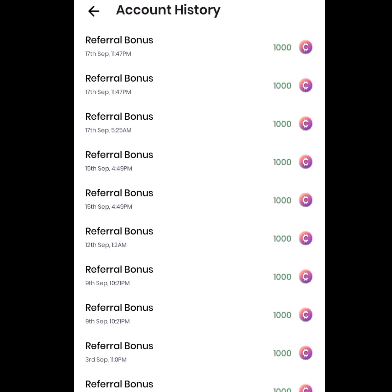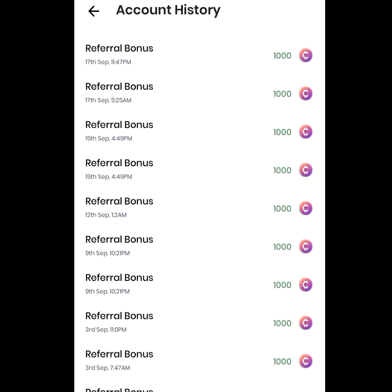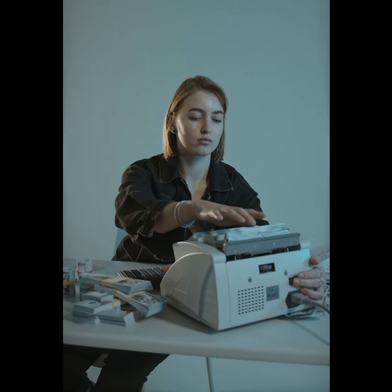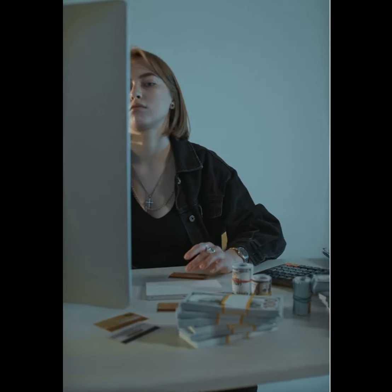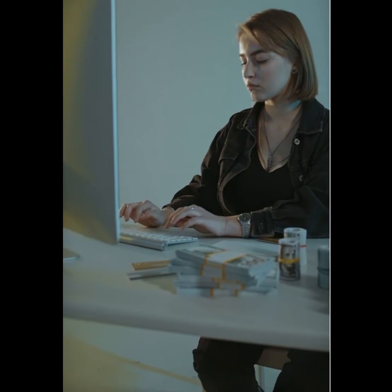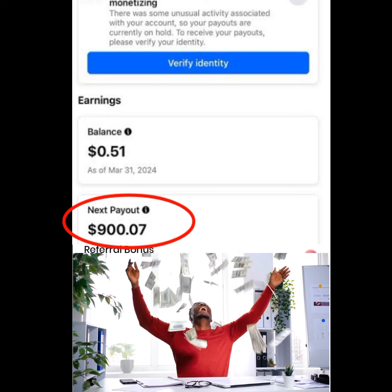Like I said, I'm going to show you two ways you can turn your Facebook into a money-making machine. Number one way is referral, and this is simple to do. After I'm done talking about how you can turn your Facebook into a money-making machine through referral, I will talk about the second method of how you can convert your Facebook into a money-making machine.